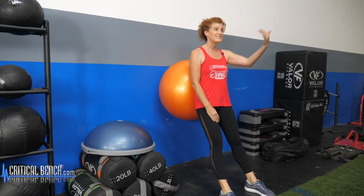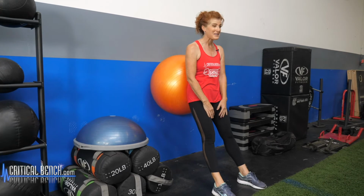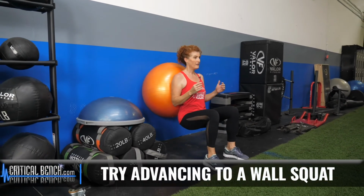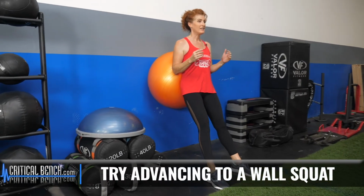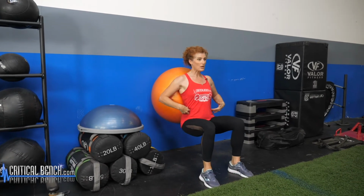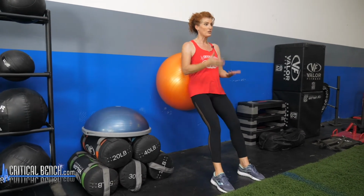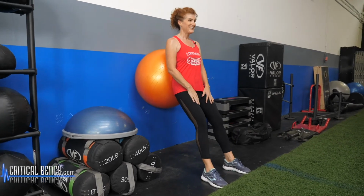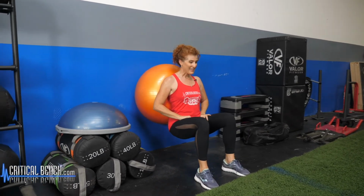Now, if you want to just sort of up the ante, so to speak, we're going to add some movement and make it like a wall squat. So you're going to lower and you're going to lift. Lower and lift. And you've really got to work, you got to keep that core engaged because you've got to make sure that ball is going up and down and not all over the place or you're going to fall and can hurt yourself. And that is your wall squat.